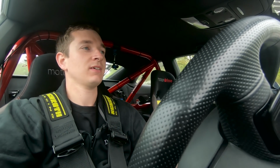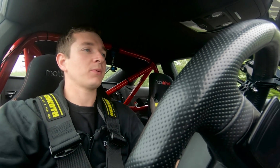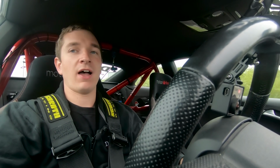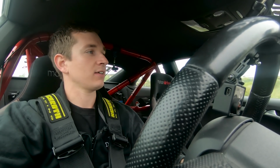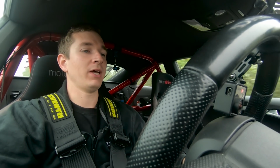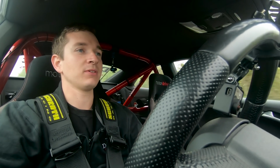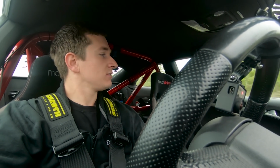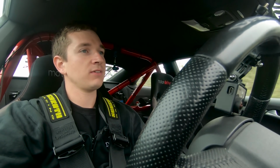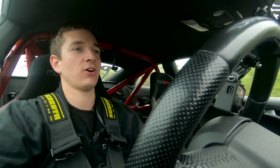Never got them to fade. Obviously, pad choice is a big thing, but we never got them to fade anyway, so we weren't too worried. But the RS5, RS6, RS4, whatever calipers they are, they were faultless when we were at the Nürburgring, so we're glad to have had more braking force than we required, rather than it being the other way around. And literally, during the trip, it was the only thing that we had to do at all with the car.